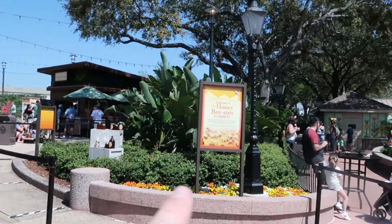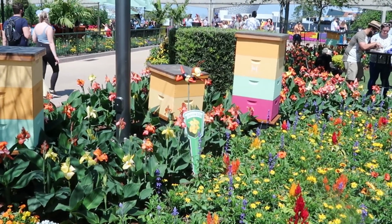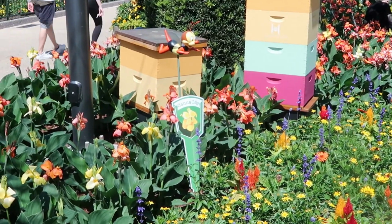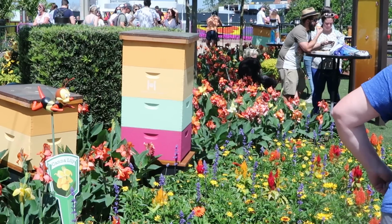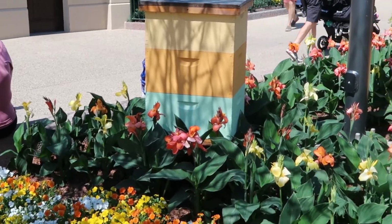Next, we're gonna visit the Honey Bistro garden. We're gonna look for Spike the Bee over there. And here he is. Looks like he's pollinating a canna lily over here. By the way, look at these beehives that they have. They're obviously fake, but I just love the coloring of them.